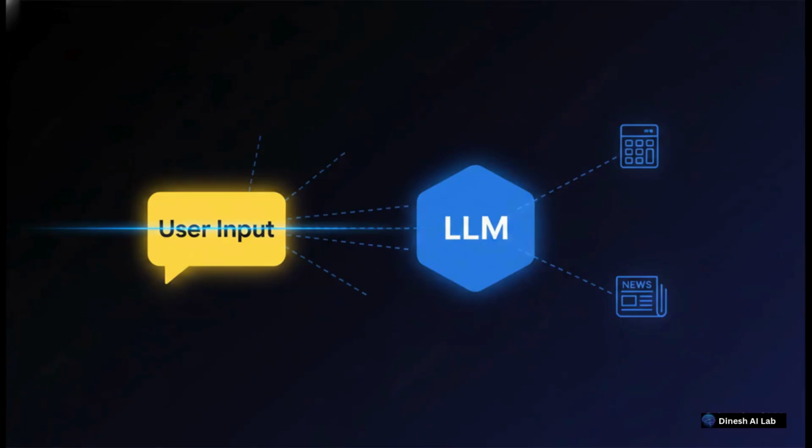Step 1 is all about understanding. The model reads the user request and parses the intent. It's not just looking at the raw words, it's figuring out what you actually want. Are you asking it to calculate a massive spreadsheet, or are you just looking for the latest sports scores? This foundational step absolutely dictates everything that follows.